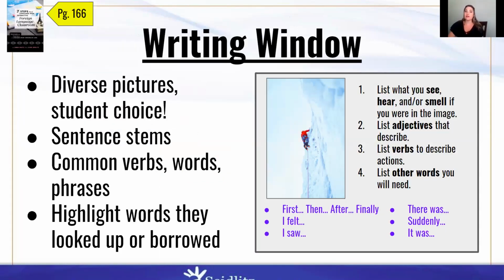You would want to give diverse pictures so that students could choose. My one picture here where the man is climbing up the mountain, that would be one of many pictures that they could choose from. I'm going to give them sentence stems to write about, common verbs, words, and phrases that they might need. And I ask my kids to highlight words they looked up or borrowed.